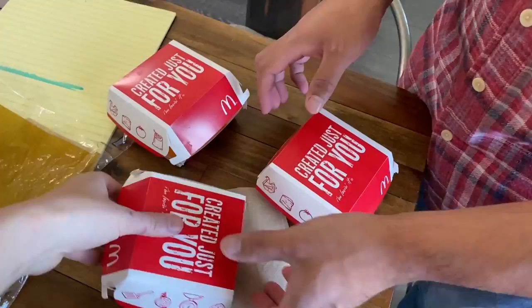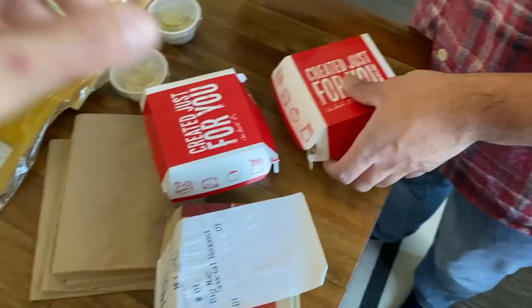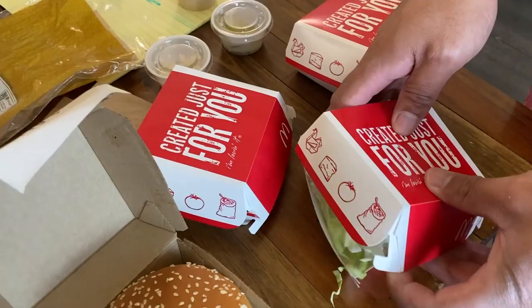Oh, here it is. Open that. Oh, yeah. Oh, open that. Oh, yeah. All right, this is going to be hilarious. They even gave us a fork and knife as if we wanted to eat them separately. Okay. So there's the sauce. And then... I'm so curious what this one is. Okay. That's just the Big Mac? Oh wait, that's just... Oh yeah. Okay, so let's see.